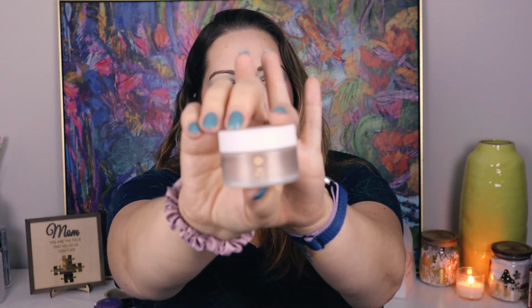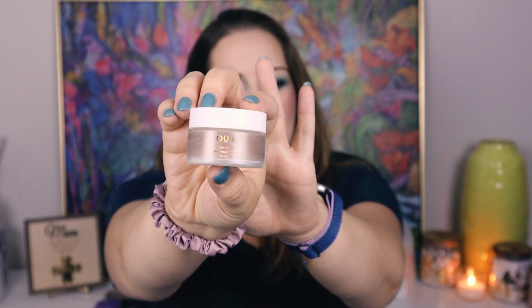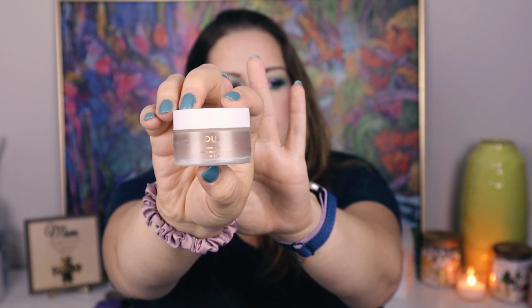I also used up a mini from Wei. This is their body cream in the St. Barts scent. I love that holographic packaging. I liked this quite a bit. I don't think I would see myself purchasing a full size. It has that very sort of vacation scent to it.